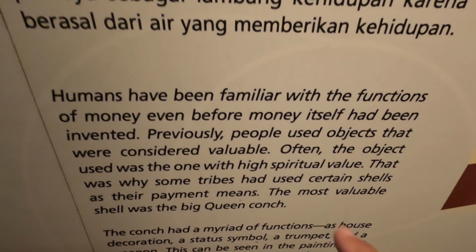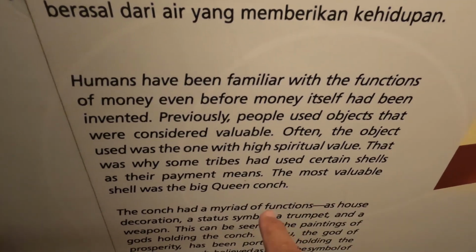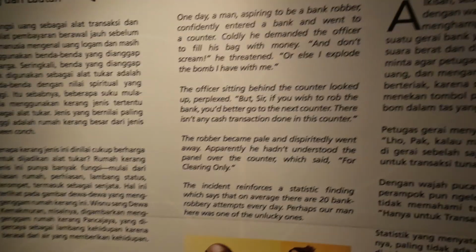Over here, you may or may not know that conchs and shells were used for money in a lot of places. The most valuable was the queen conch, in other words, the really big one. Of course, they tried to steal things, bank robbers. But overall, this is a pretty awesome museum. Great value for $5,000. We've got old money here, old coins, tiny specks of gold, more modern-ish paper money. It's the Bank Museum of Indonesia, or something like that.